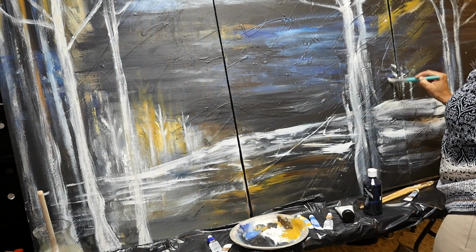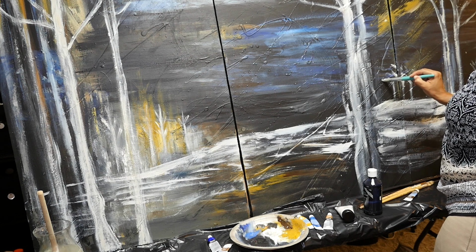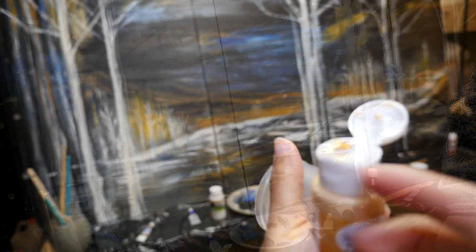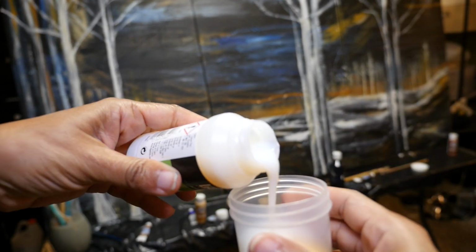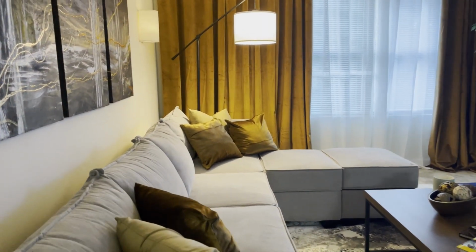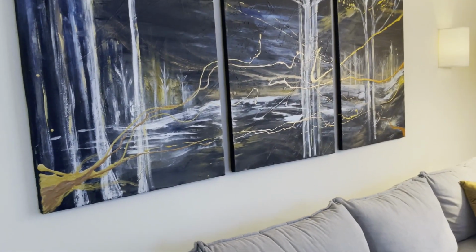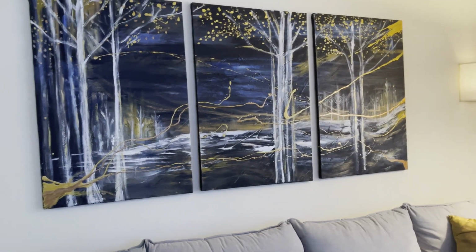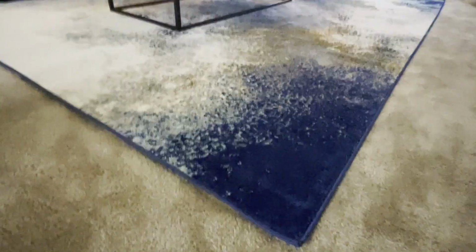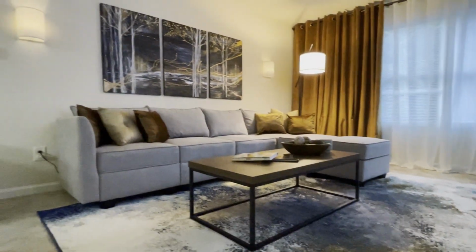So I started to see trees in the form, so I added some trees in the foreground and the background. And then I decided I wanted to drizzle some gold metallic paint on it. And I put some little splatters of gold. And after the painting was all done, this is what it looks like. And it does complement the rug, which helps tie everything together in the room.